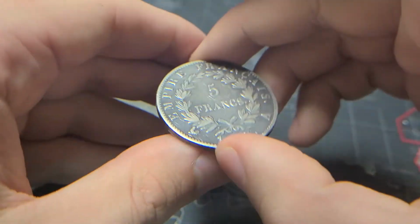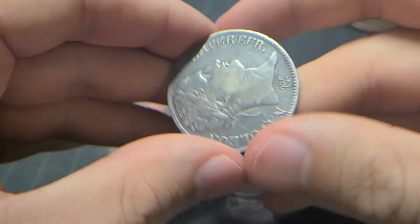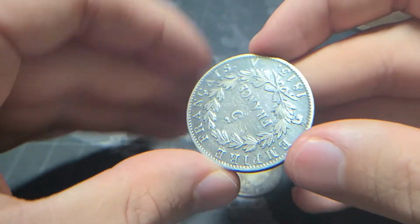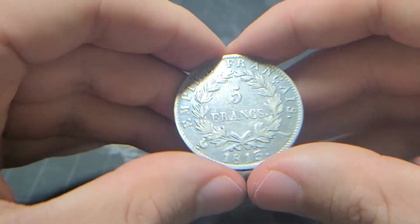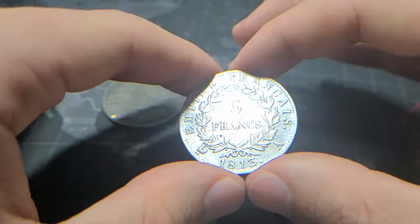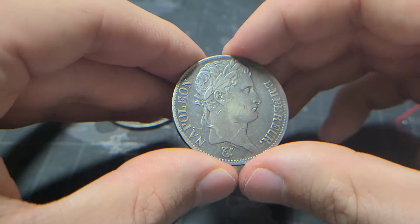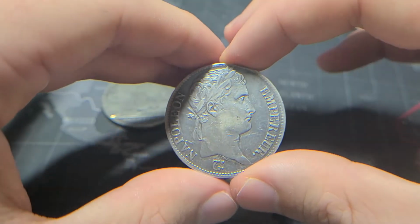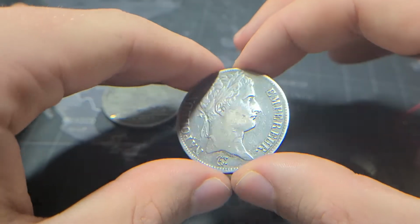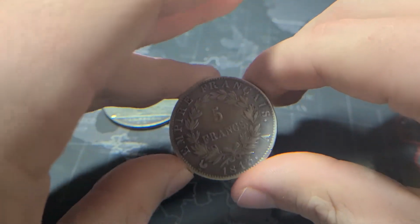We'll hit this coin. We have 5 francs from the Empire of France. This is during Napoleon's era. Here he is right there, Emperor Napoleon. This is a fairly big coin, 1815. If you got an American coin this size around the time, you were not paying what I paid for this. And this coin has so much historical value. I got this for around $100. And this is Napoleon. He conquered all of Europe, basically, except for Britain. And yeah, he ruled the world for a bit, you know, Napoleonic era.